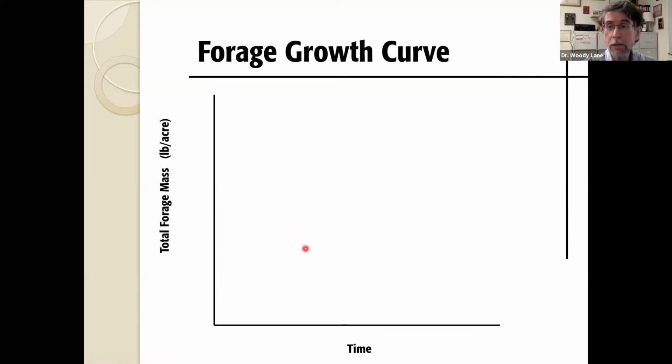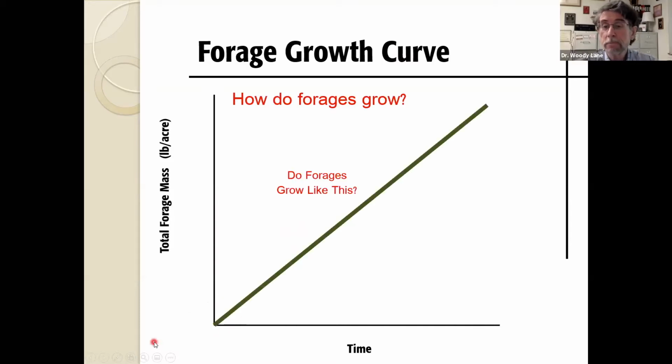On the other hand, you need to know how the forages are going to grow. So here we have a graph. On the y-axis is the total amount of forage mass, the total amount that's out there per acre. And on the x-axis is time. So how do forages grow? Do they grow like that? No. Because the way this curve is drawn says they're growing at the same speed down here as they are up here. And we know that's not true.